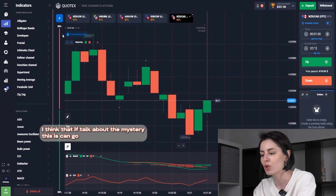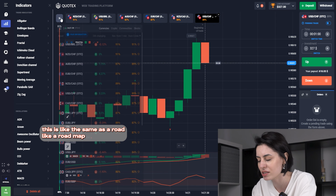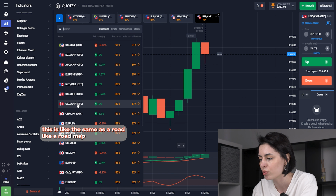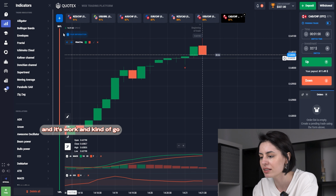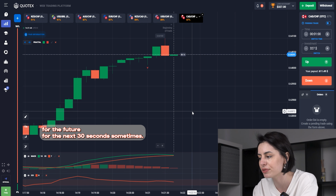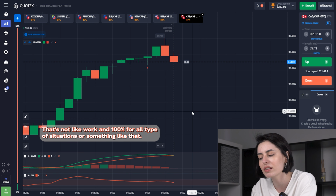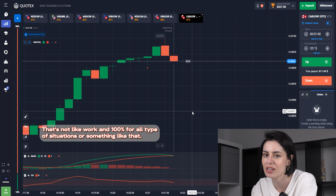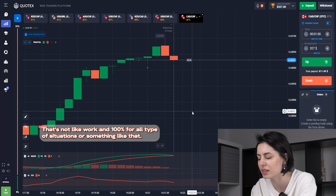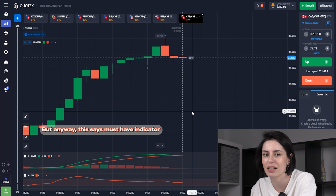But if you talk about the MACD, this is like a route. This is like the same as a road. It's like a roadmap. And it's working kind of good for the future, for the next 30 seconds sometimes. And that's a lot. In trading, that's a lot. Of course, that's not working 100% for all types of situations. But anyway, this is a must-have indicator.